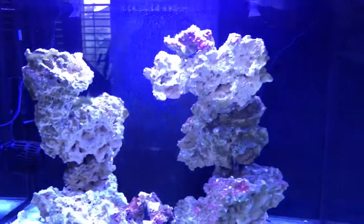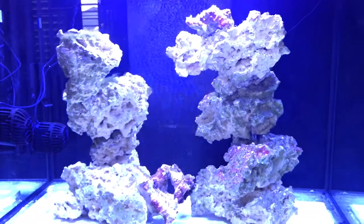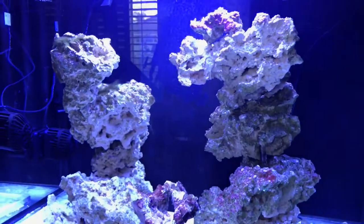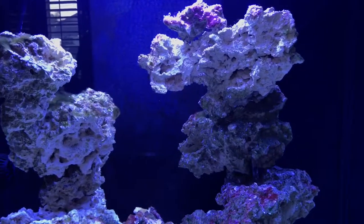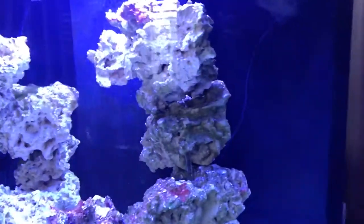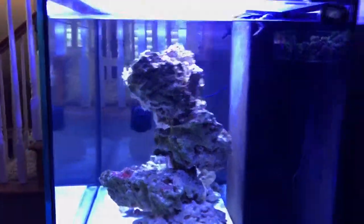And because of the different cycles, I'm holding off on adding any coral, at least for a little bit, until things settle down in that tank. Probably add some fish to it in the next couple weeks, but in the meantime, just let it run and let it do its thing. But there you have that.